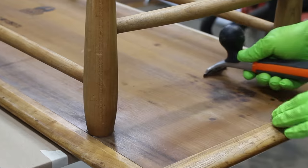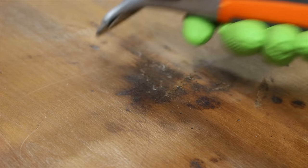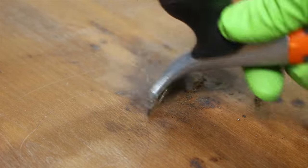The top and bottom sides of this table are covered in a thin layer of veneer, so I'll only use the carbide scraper in the areas where I need to scrape off some of the dirt.